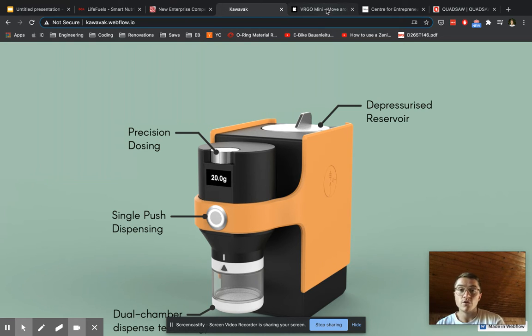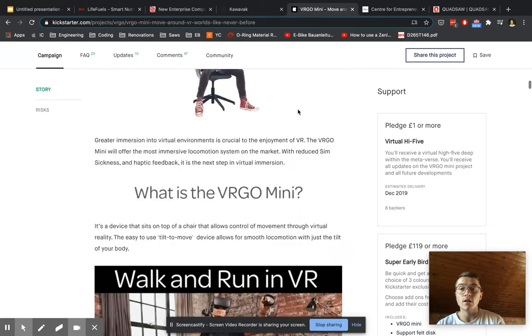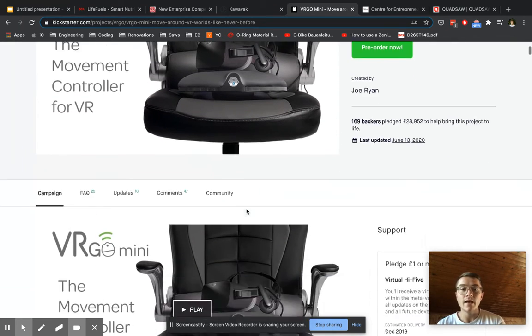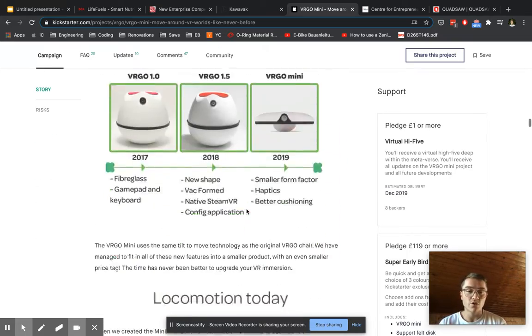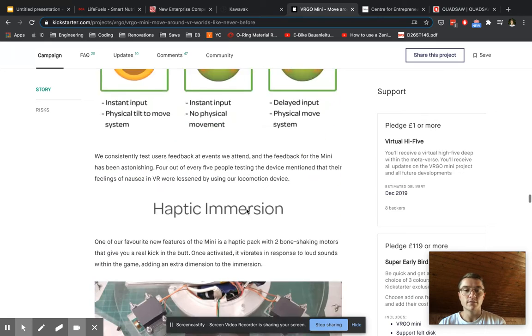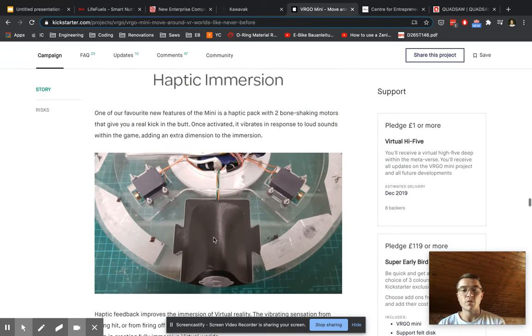Again, through connections from university, I ended up doing freelance work as well for VRGo, which is a VR motion device, a balancing board which you put on your seat. I did the prototype design, which, if I scroll down, actually ended up being the demo product. Here is part of the prototype. The prototype was used for the Kickstarter campaign. So that was an awesome portfolio piece and great experience just to put it together, work with electrical engineers and make it happen. So it's always fun.